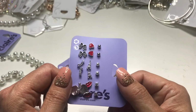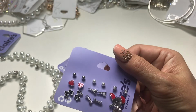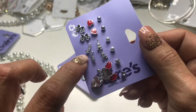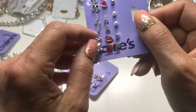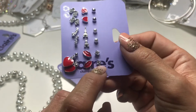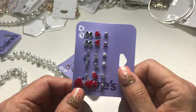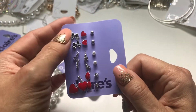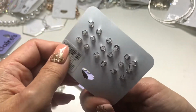And here are some fun earrings with bows. Those are cute. Like black and white enamel bows. You have this one that says Paris. You have the Eiffel Tower. You got some hearts. Red hearts. You got some red lips. Some studs. And two of these bead earrings in a faux pearl design and a metal silver tone. So here you get 1, 3, 6, 9 pairs of pierced stud earrings.